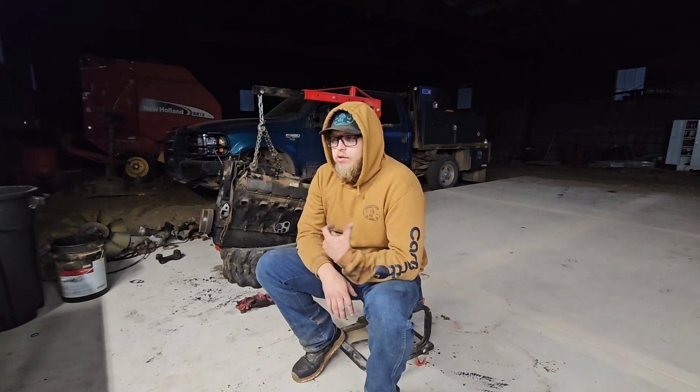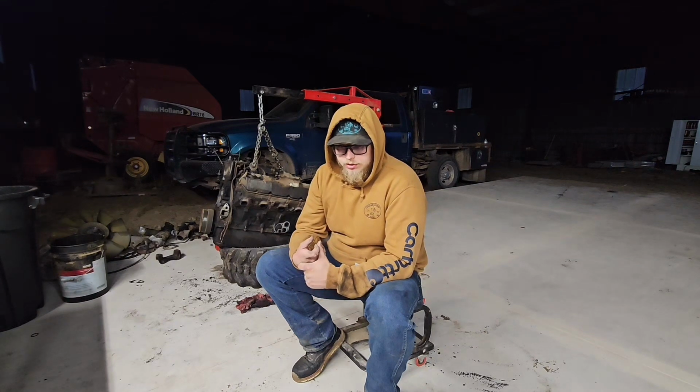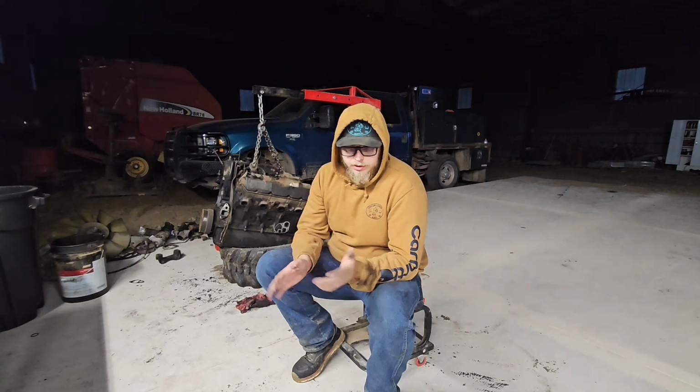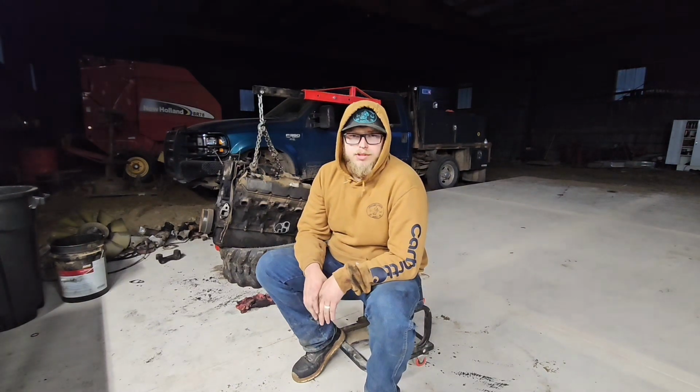F-150 is getting lifted a little bit higher. It's probably going to go on 35s, 37s. It's going to get gears. That'll be kind of a later date issue also. 72 is getting built first. I just have to get it in here. I've got an oil pan on a 300 truck I need to do with bleeding the brakes. I don't know if I'll put that on YouTube, we'll see.